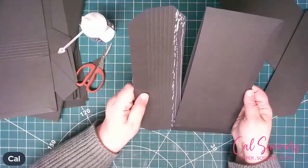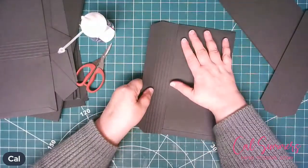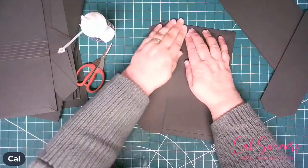Right, let's pop that inside there, and let's glue that down.